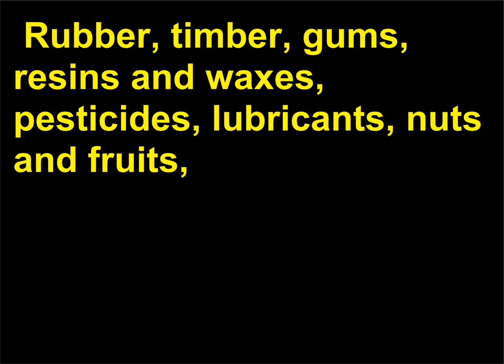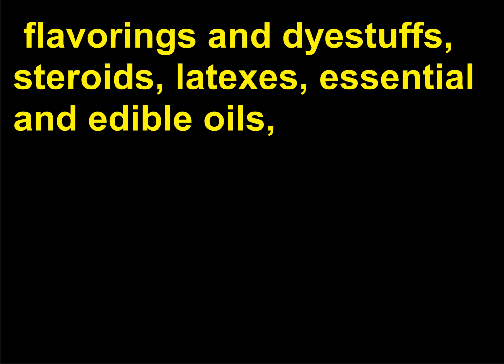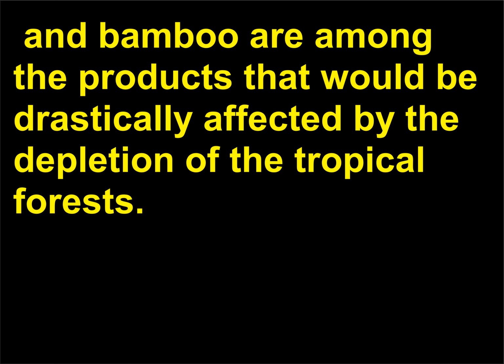Rubber, timber, gums, resins and waxes, pesticides, lubricants, nuts and fruits, flavorings and dyes, tuffs, steroids, latexes, essential and edible oils, and bamboo are among the products that would be drastically affected by the depletion of the tropical forests.